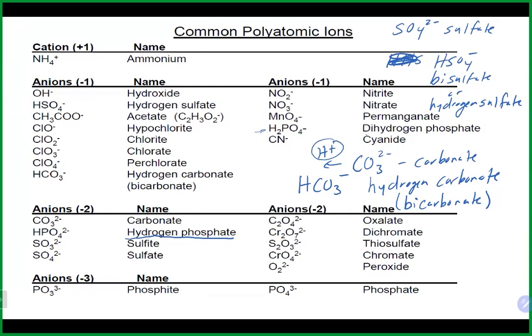Although a vast majority of them do end in either ite or ate, there are some polyatomic ions that do end in IDE as well. So hydroxide, OH minus, ends in IDE. Cyanide as well ends in IDE. Azide as well ends in IDE. But a vast majority of them will probably be ATE or ITE. Any questions on that?